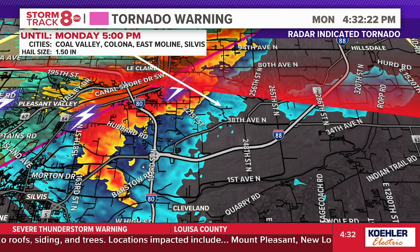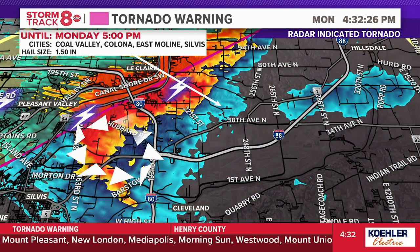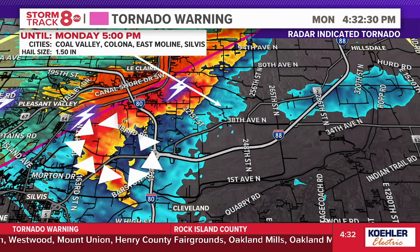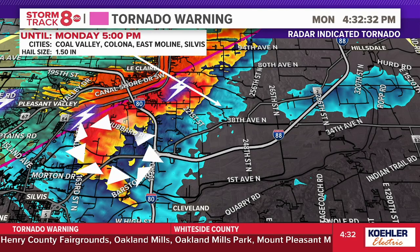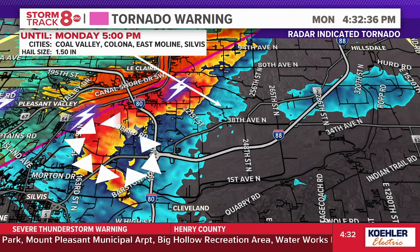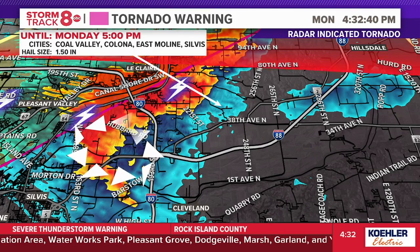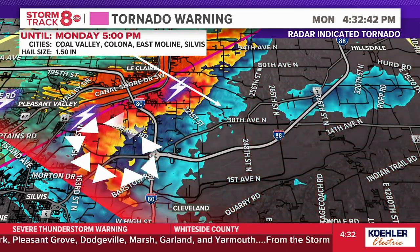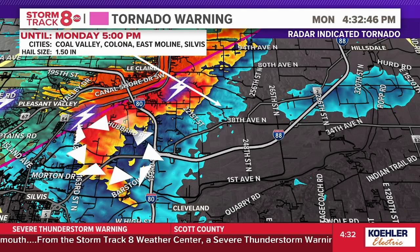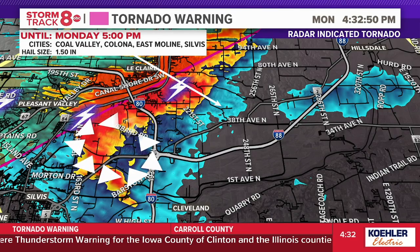Now, we haven't heard any reports yet of anything actually touching the ground, but we can see it on the radar itself where that rotation is taking place. Looks like just west of the Interstate 80, 280 interchange, right there. Okay, just right there east of East Moline, right around the Silvis, Coal Valley area. That's where we're seeing that broad rotation being indicated by our friends at the National Weather Service.